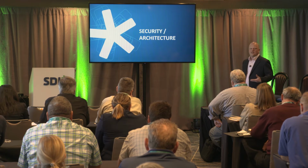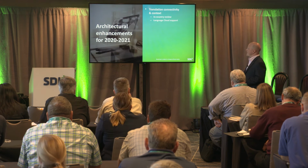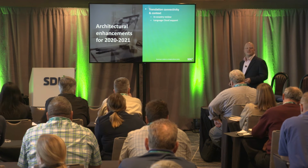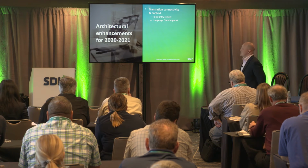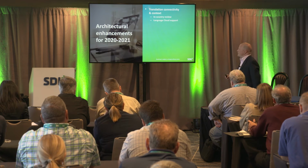So that's some of the flashy stuff. This is a bit under the hood, still very, very important. Just a few of some of the architectural enhancements. I'm not going into great detail. Again, I think we'll be setting up some web sessions, perhaps towards the end of the year, early next year, to go into a bit more depth on this kind of stuff. But just as a quick preview, working on translation, connectivity, and context.